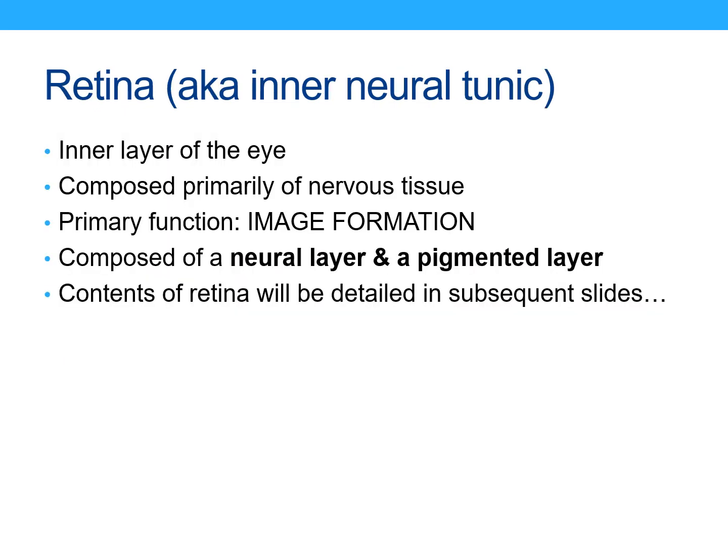The retina is the inner layer of the eye, or the neural tunic. It's composed mostly of nervous tissue, so nerve fibers themselves, receptors, and the primary function of the retina is to form the image that you're looking at so that you can see what's actually out there. It's composed of a neural layer and a pigmented layer, and we're going to look in great detail at all the different things that happen within the retina.